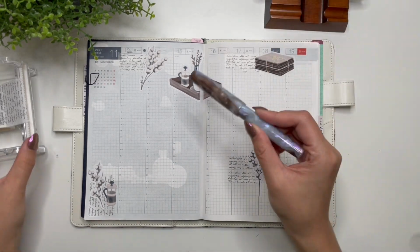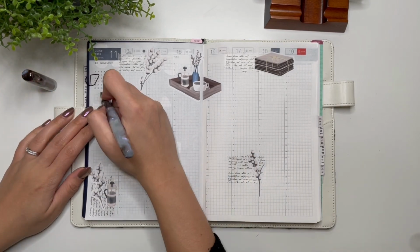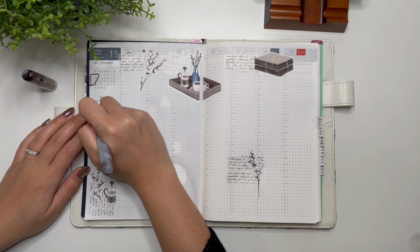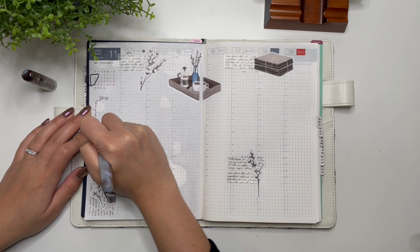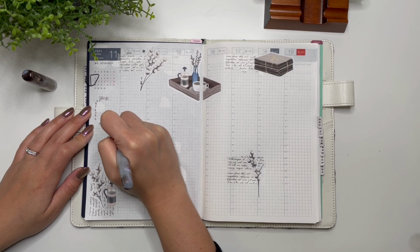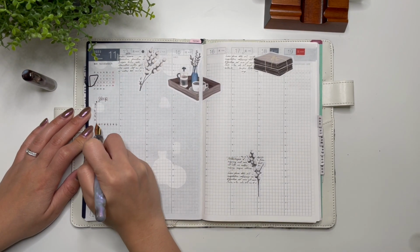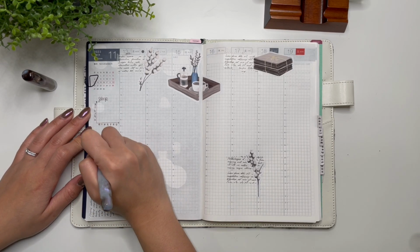So going in here now with my pen, I'm going to write in sleep and draw in the grid, keeping track of my sleep. I do have to say though that it's very rare that I get less than 4 hours of sleep. Very rare that I get less than 5 hours, really. So at least that is an improvement.